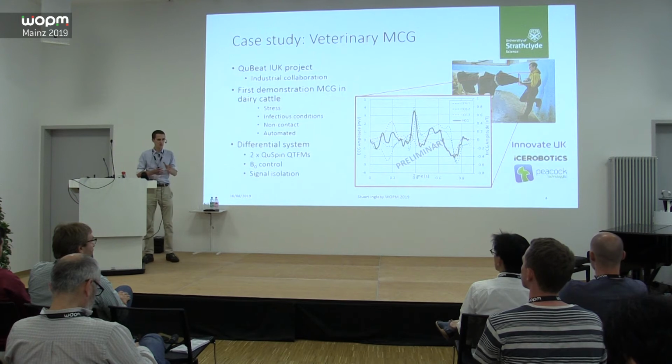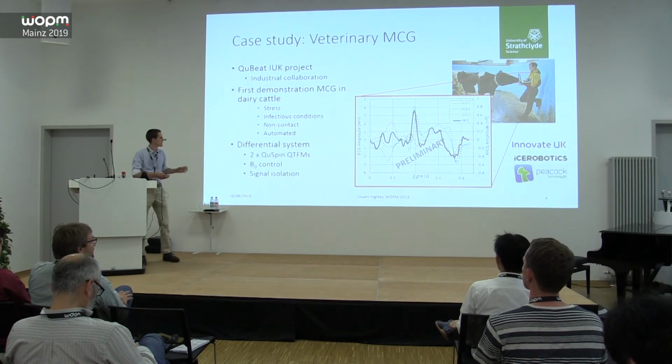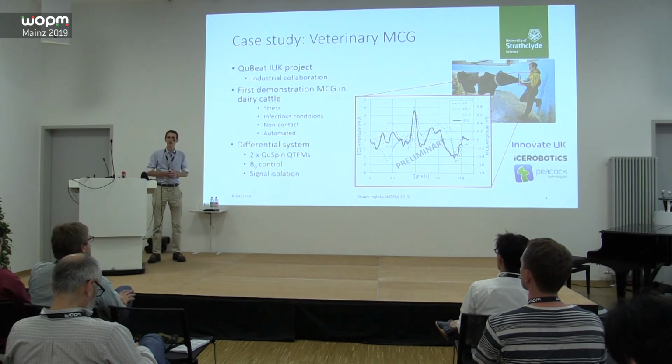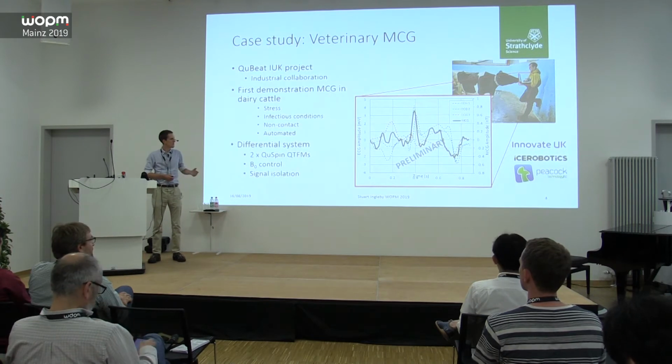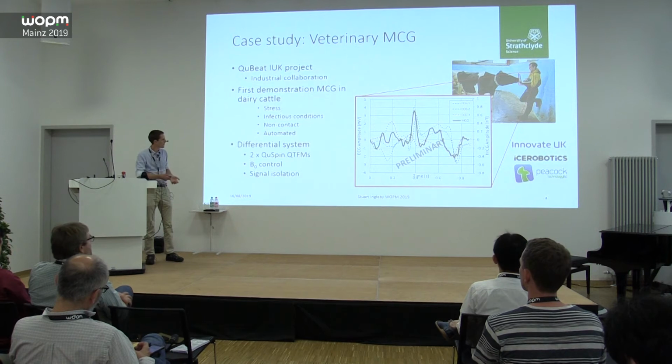If you think that putting electrodes on a person for an ECG measurement is easy, it's not easy for a cow, it's expensive. This is not something that can be used for screening of infectious conditions, but actually the cardio signal in cows is quite a good indicator for conditions like mastitis that can be devastating.